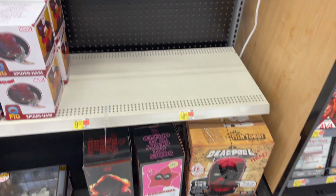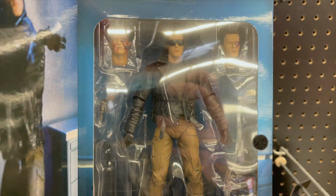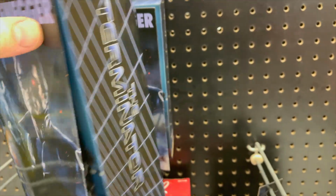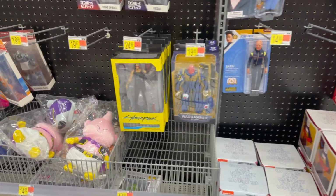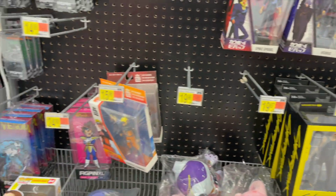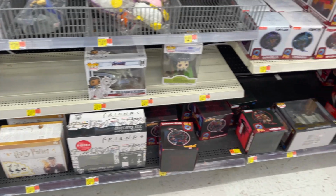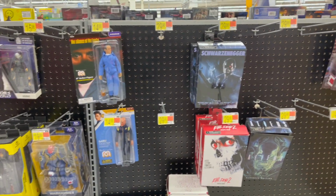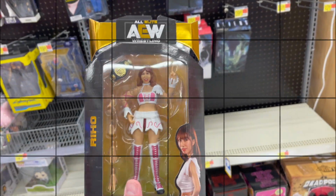All right, guys, over in the NECA section here, looks like we got a Terminator there, pretty nice looking by NECA, couple of those. Got some Cyberpunk hanging around. Big Pins. Walmart typically always has kind of a small NECA section, so I don't expect much here. But yeah, that's it for that. Still walking out with an AEW.